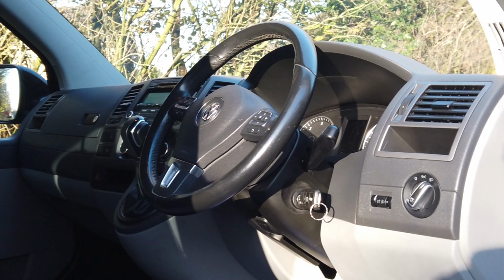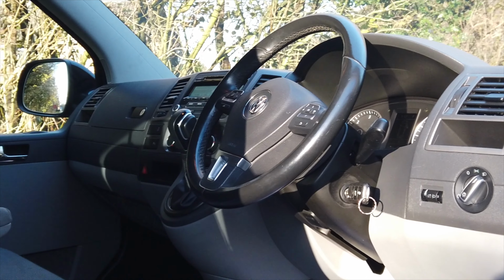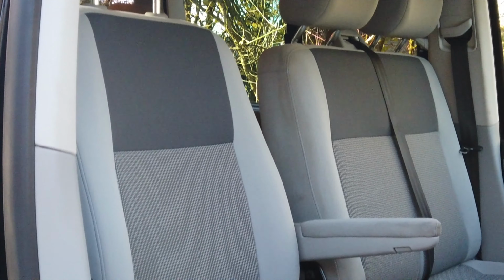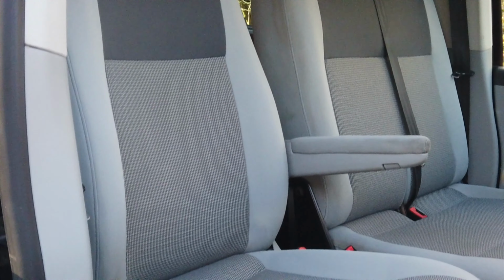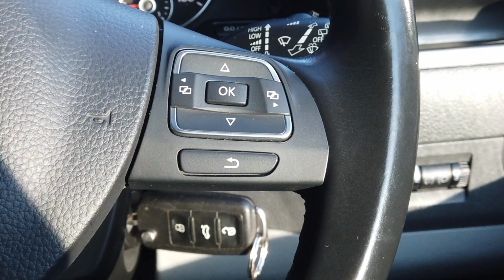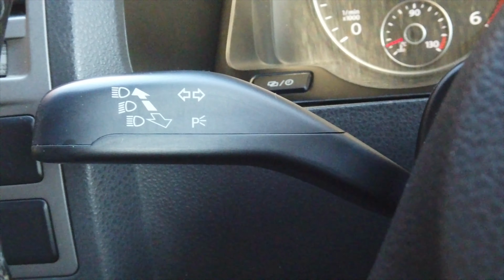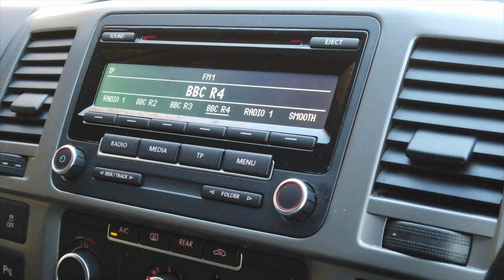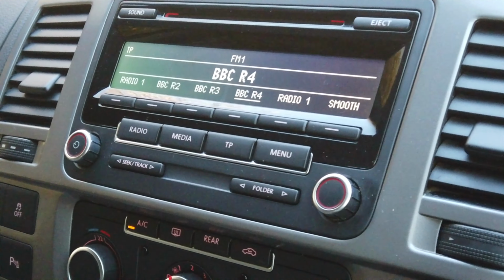It has done 76,496 miles. The fuel economy, urban 27.7, extra urban 42.2, combined is 35.3. Top speed is 107 miles per hour, and it has a 0 to 62 time of 14.7 seconds.